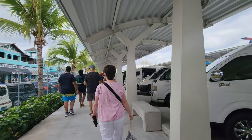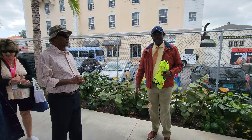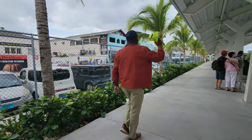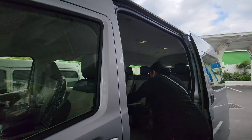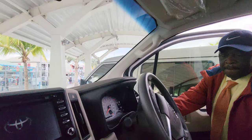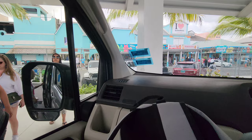Island of Bahamas. And this is our group that we're going with here. We're going to wait on you. We understand what's going on. So this is the bus that Leon has. Pretty much brand new. Leon has a very sweet ride here for the tourists. Sweet ride. This is the bus. Everybody's getting on board.